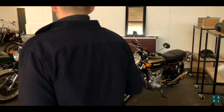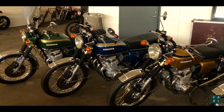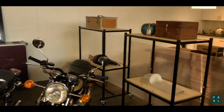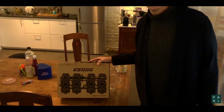So these are 4 mint condition CB750s. It's a collection that we built for a very dear customer of ours. I'm right now also second guessing if we're even allowed to show these motorcycles. We unpack new carburetors.